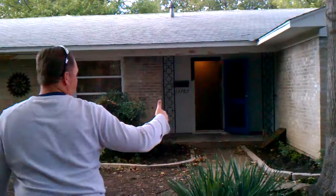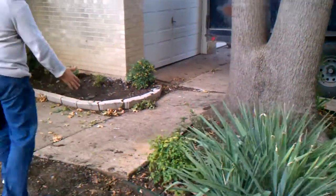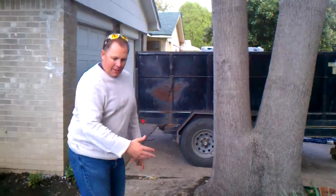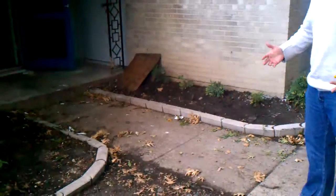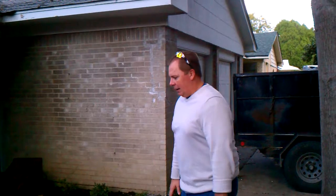So come on in here. We've got some large trees. Right here, you've got like a 6-inch slant because of this tree. But these are the types of things that, as a flip, I might go ahead and fix. But as a rental property, I'll keep it as is.